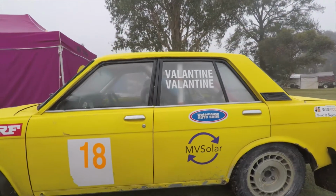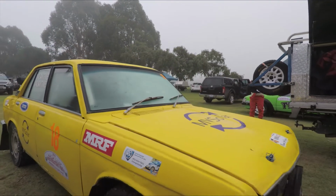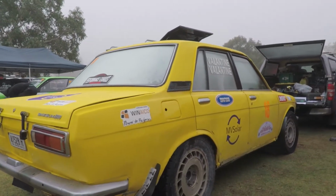For Michael Valentine, this will be his 3rd rally in 4 weeks. The Datsun 1600 rarely seeing home. You're right, I basically leave it on the trailer, take it back to Jamie Waterhouse, he does his magic and I pick it up on the Friday before the rally.